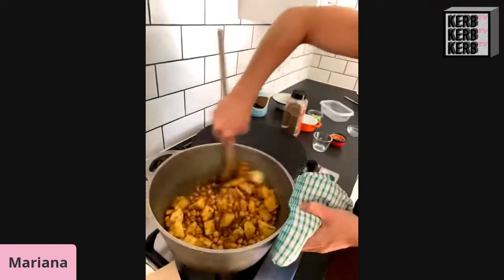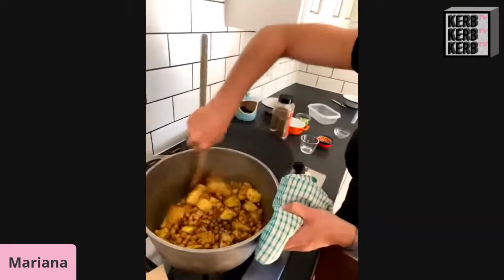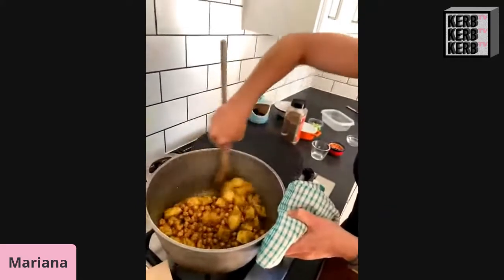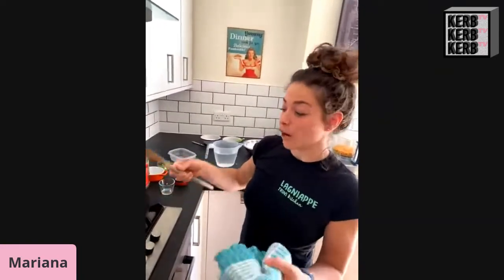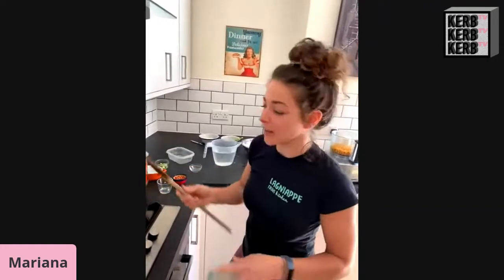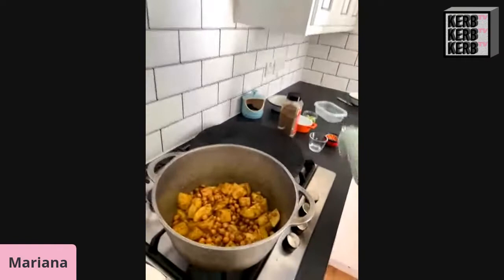So it's quite a simple curry in that you're just using stuff that you've got in a cupboard. Totally. Yeah, and you can make it your own. You can add a little bit of masala. You can add different types of chilies. You can add different aromatics. So you can throw some ginger in there. Make it your own. But this is a very simple, basic way to do it.